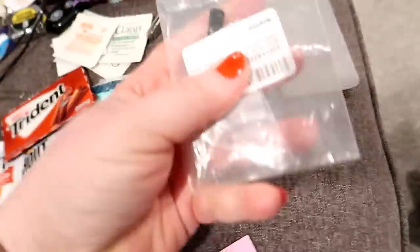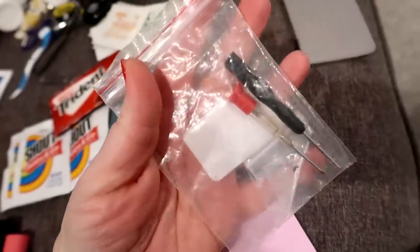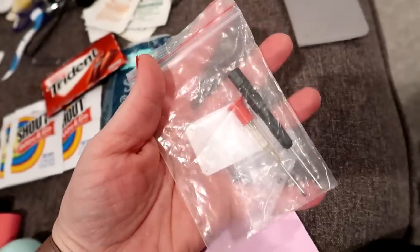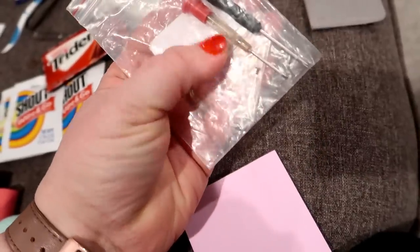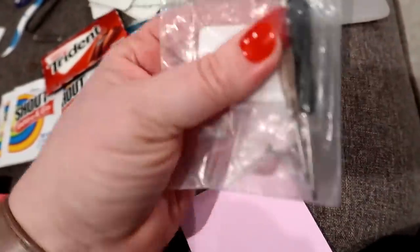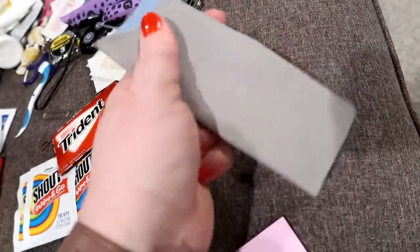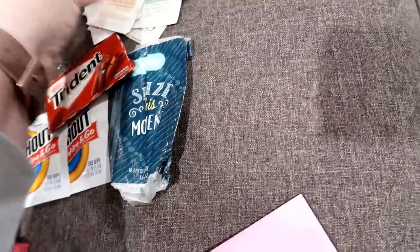Feminine supplies. There are a couple of little screwdrivers in here. One of these is for my camera, in case I have my camera out somewhere and I need to retighten the screw. It happens sometimes. And then I have a little glasses screwdriver in there also. This is the case for my magnetic sunglasses, and I don't even know where they're at right now. They're probably in my car somewhere.